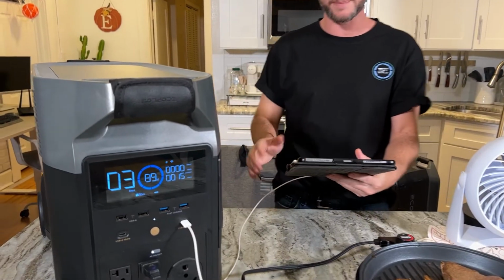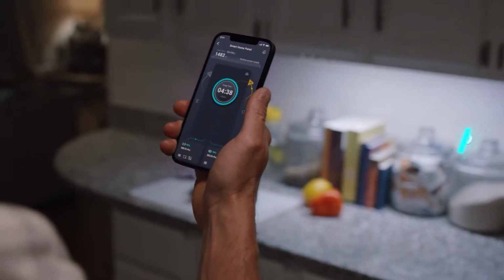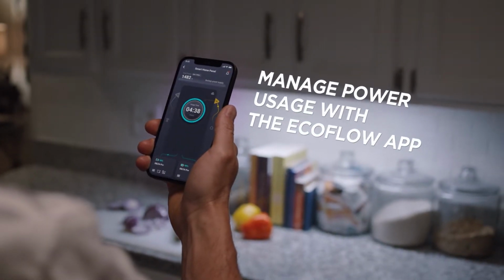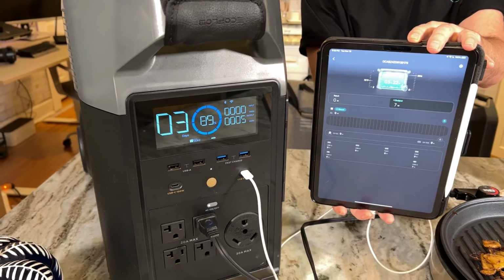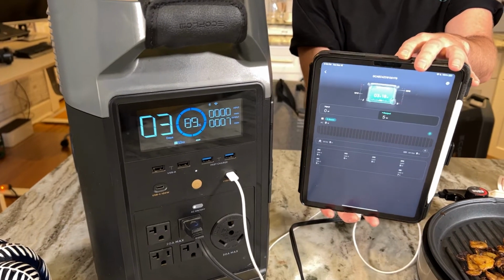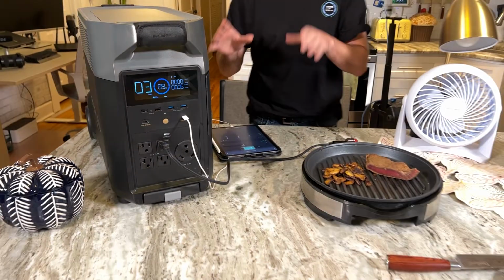And why do I have my iPad plugged in? It's because not only can I have the LCD display running, but I can also have my iPad show me every bit of information via Bluetooth and Wi-Fi anywhere I am in the world, so I can see exactly what's going on with my Delta Pro without me having to come up close to it.